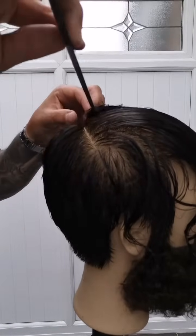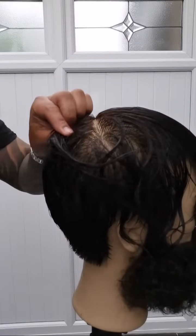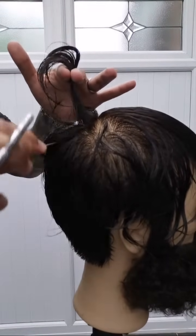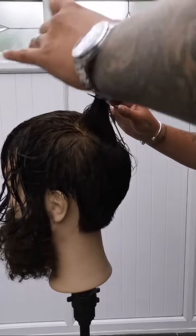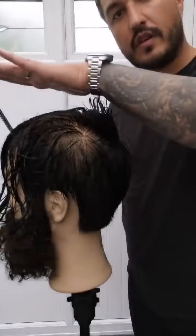Alright? Now, this section here is just before the crown on here. So again, I'm taking pretty much the same size sections we were on the sides. Ready? Now what I'll do is I'm going to bring it up and I'm going to use the guide from the bottom. Let me just turn you around this side. You might be able to see a bit easier. I'm going to use a guide from the bottom here to do my first section. That's what I've done, essentially connected it straight through. Okay?